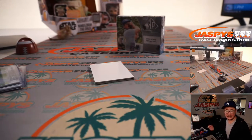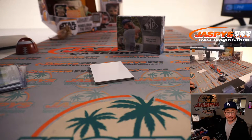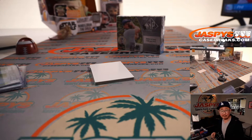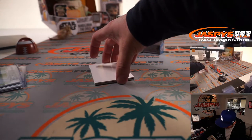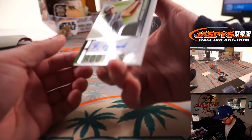Where's Bryson lining up in the US Open right now? It's the US Open leaderboard. I think his best friend, Brooks Koepka, is tied for 10th at the moment, through 11 for Brooks Koepka. DeChambeau is tied for 14th. He's even.